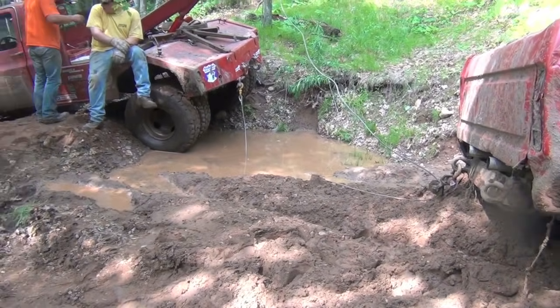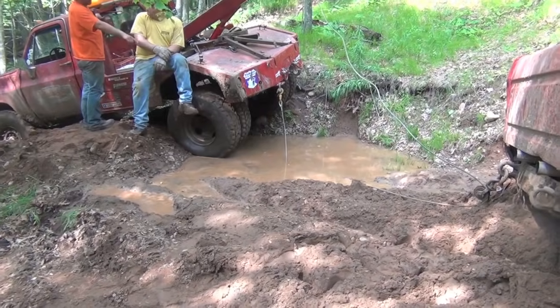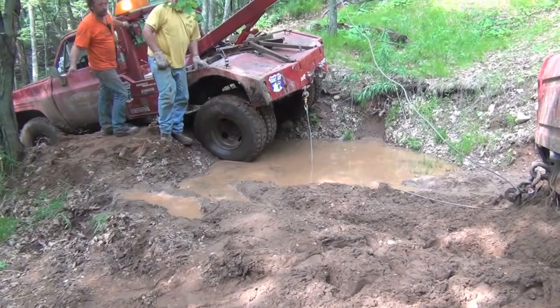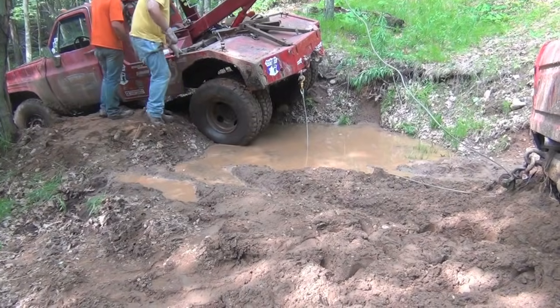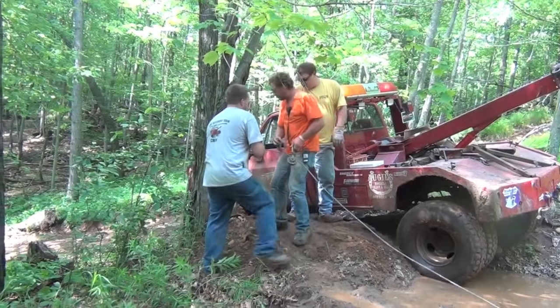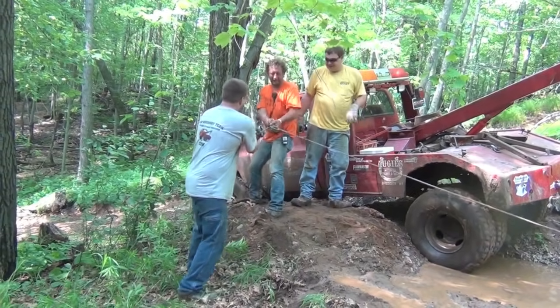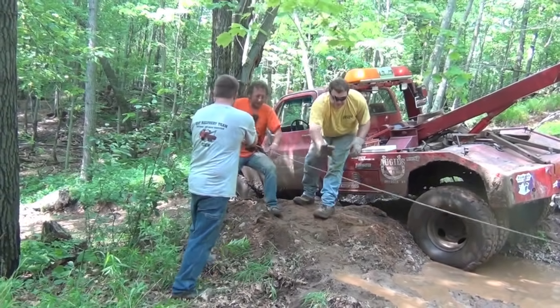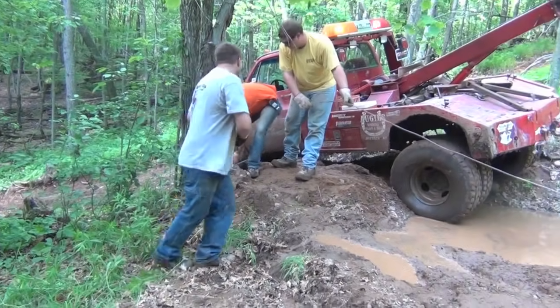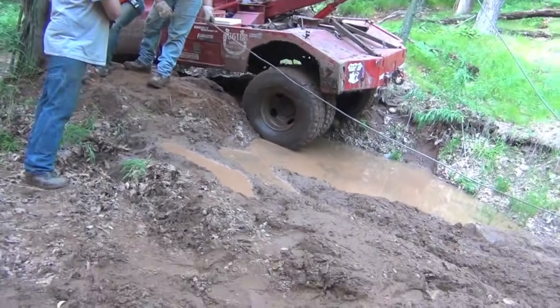No. We're gonna get real creative here. Unhook it from the back of the tow truck. We're gonna go to this tree, back to this truck again. Okay. Look at that. You take care of it.